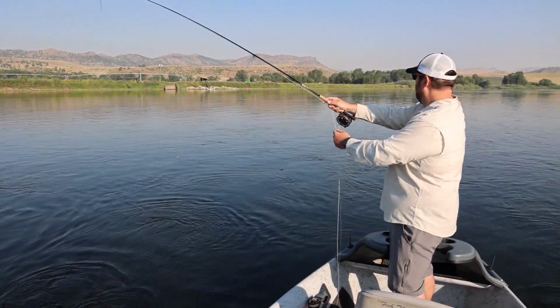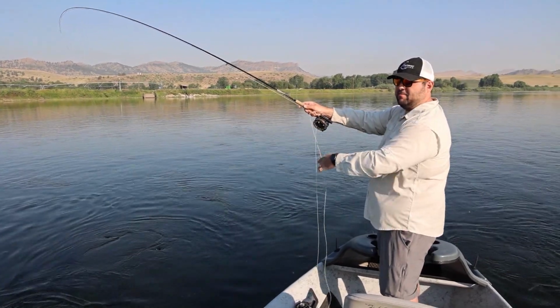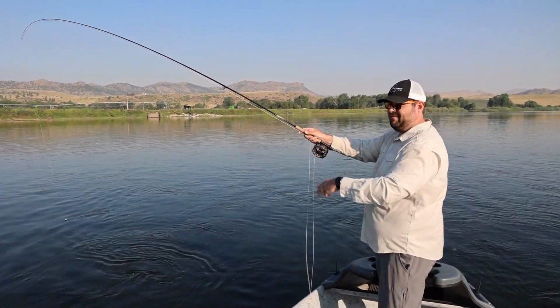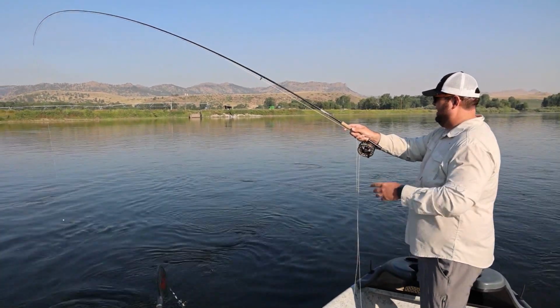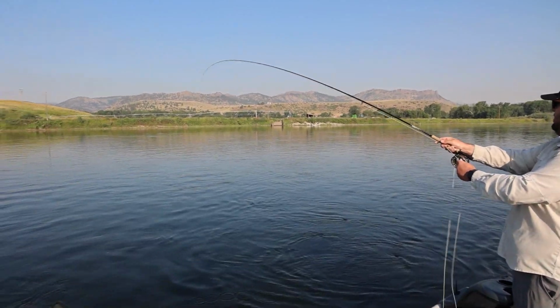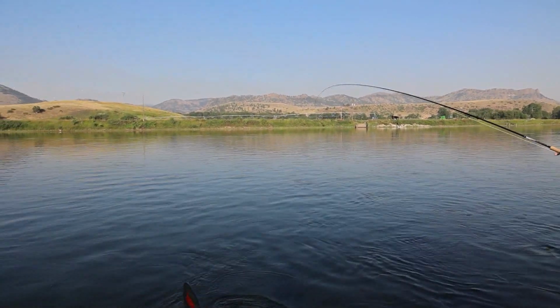Head shaker. Got an awesome runner fight on him. Probably not quite the same size, but he's got a good fight on him. Yeah, we'll see what happens. We'll see how he looks. He's going to give a nice surge here in a second. There he goes. Once he really figures out, hey, I can't swim where I want to swim.